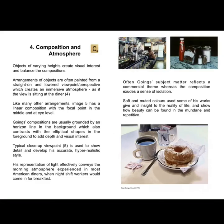In this example, Goings has focused on a tabletop scene centering around a cup of coffee and a donut. The composition is intimate and close up, evoking thoughts of early morning breakfast before work or after a night shift.